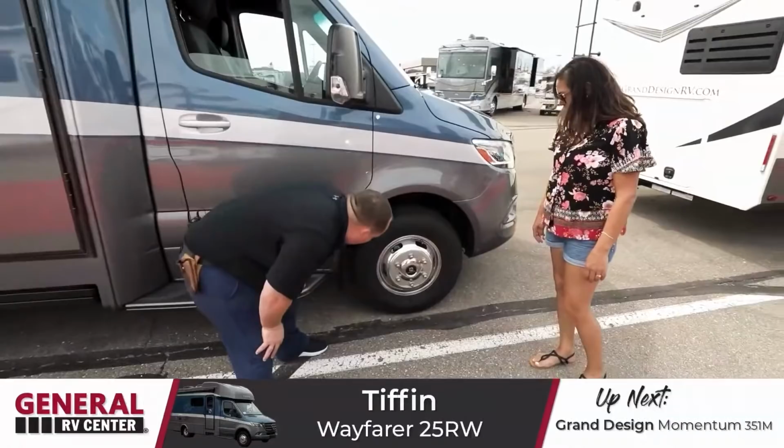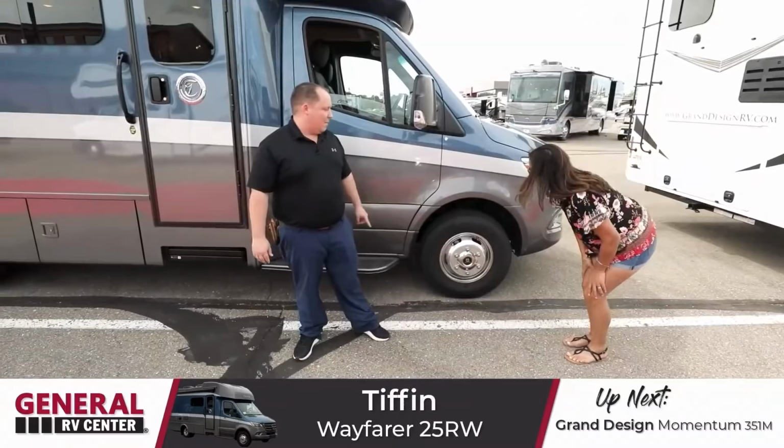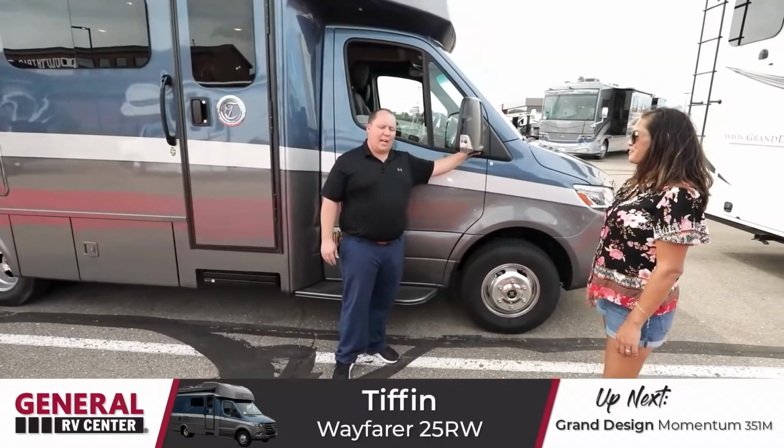They are LT215-85R16. And what type of rims are those? Alcoa rims. Now here's a great feature. You do have your mirrors right here, and they actually have cameras incorporated inside of them.